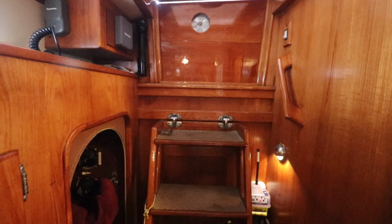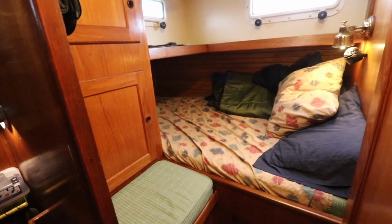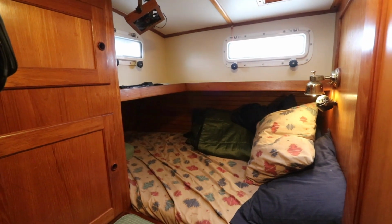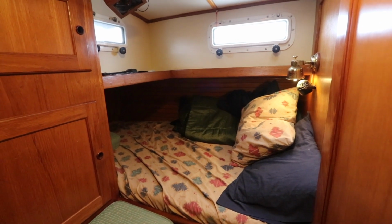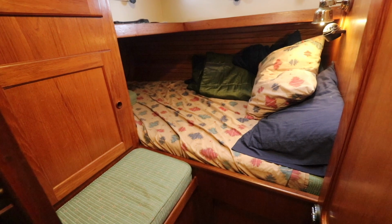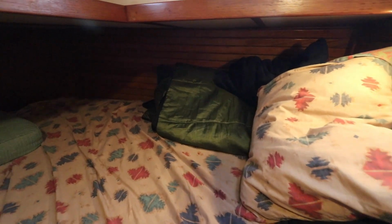So as you come down the companionway from the cockpit, we have the quarter berth, aft cabin, whatever you'd like to call this. It's actually pretty cozy in here. I find that it's comfortable for a couple. It's not too big, a little bit cozy, but there's enough room in here for Debbie and myself. Can fit two people pretty comfortably, and there's plenty of leg room back there.